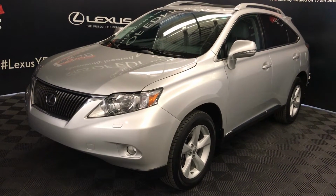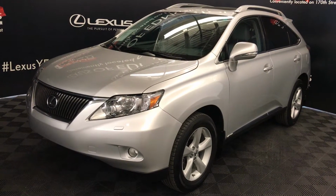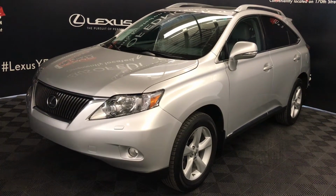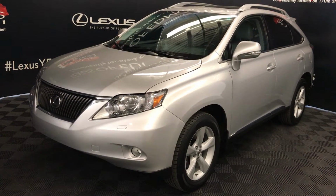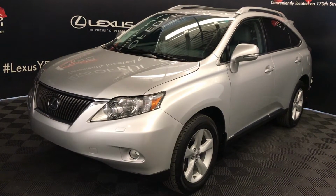We are located off 111th Avenue, 170th Street, Edmonton, Alberta, Canada. We're looking at a pre-owned 2012 Lexus RX 350. 6-speed automatic, 3.5-liter, 6-cylinder engine, all-wheel drive, silver exterior, light gray leather inside with wood trim, 4-door, 5-passenger. This is a premium package too.